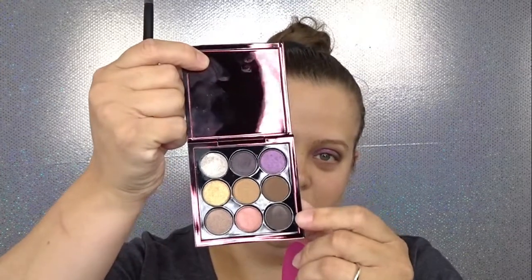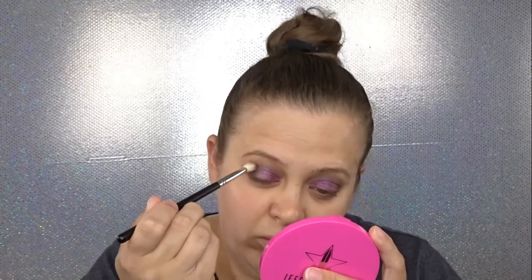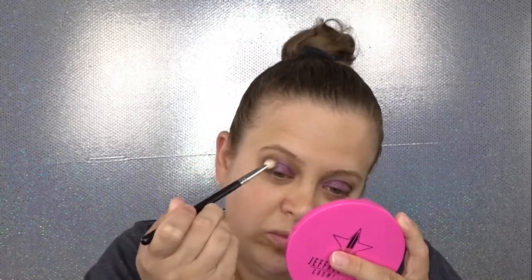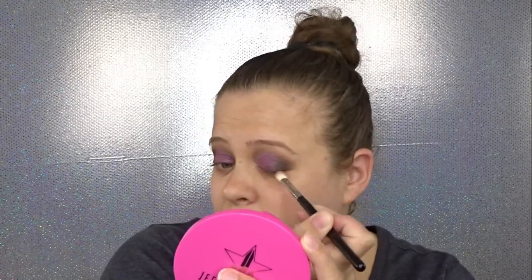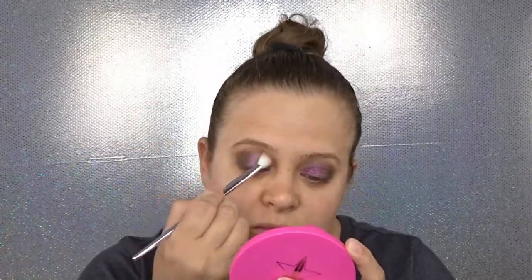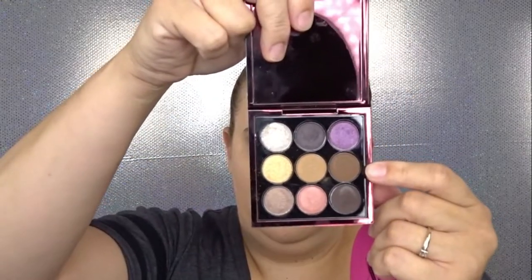I'm going to take this black shade and put it only on the outer corner of my eye. For my lower lash line, I'm going to go in with the dark brown shade.